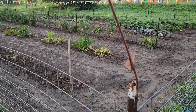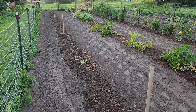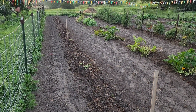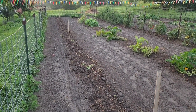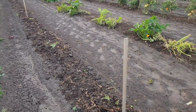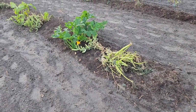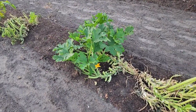So let's take a look in here. Now we got all of our onions picked up out of here the other day because we were getting cool mornings with lots of dew, and those aren't really ideal drying conditions. So we got those picked up and put in the shop. We'll show you those here in a little bit. Might get a little sticky out here walking around in the garden because of the rain we got yesterday morning. We got almost 3/4 of an inch.